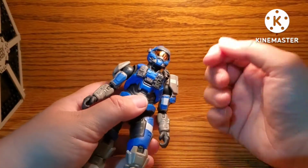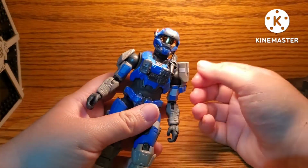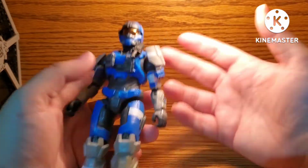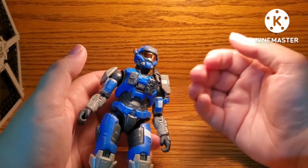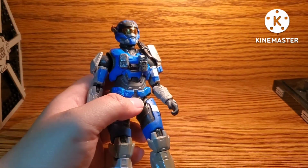They did it with Linda, they did it with Arbiter, who is an awesome figure. He's huge though, and I'm still having problems figuring out where the hell I'm going to put him, but Carter has a spot reserved for him on the shelf. So just give me a minute and I will bring in the accessories.